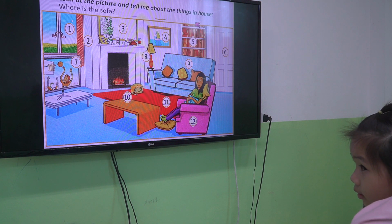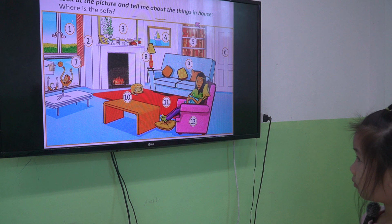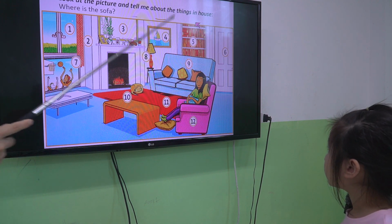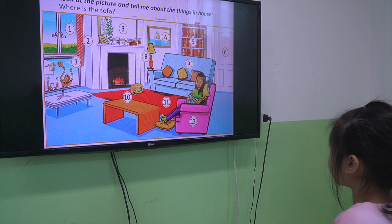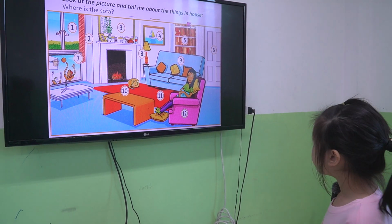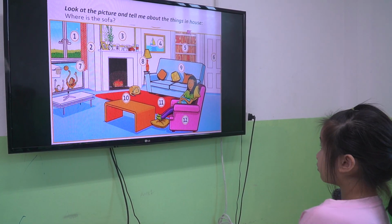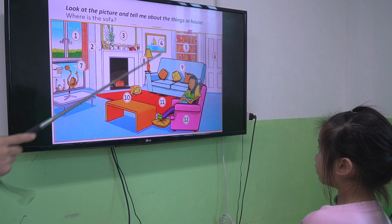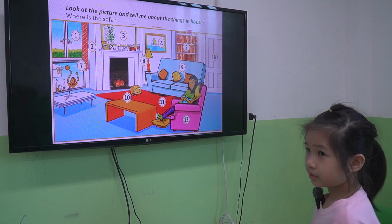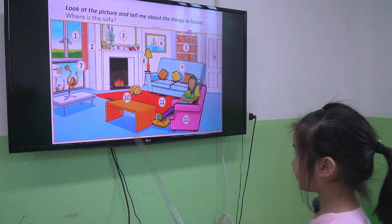All right, Lucy. So where is the bookcase? Number 5. Where is it? Bedroom. The bookcase is between the picture and the door. Yeah, and the door. Okay, take it. Here you are.